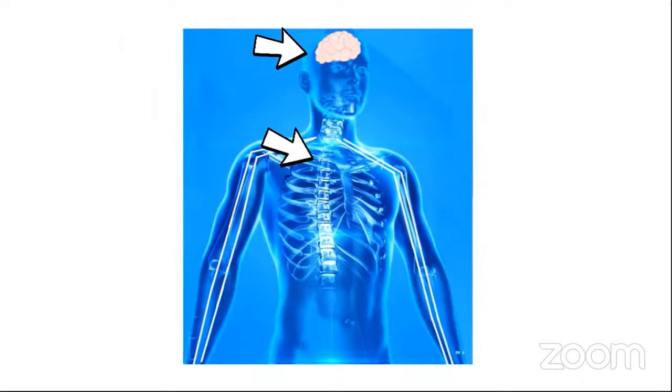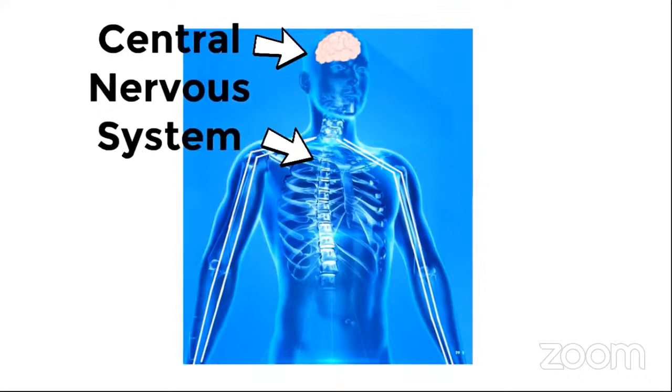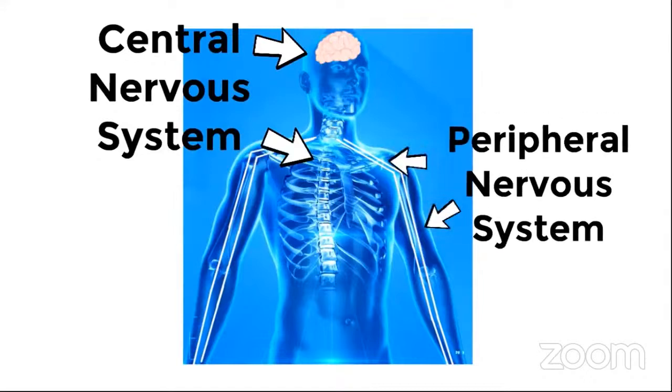The brain and spinal cord make up what's called the central nervous system, where information is processed and sent out as signals. And those nerves that go throughout your whole body, those are called the peripheral nervous system. And these arrows are just pointing to just a few that are in the arm, but they go all over the place and they receive these signals from the brain. How cool is that? From the central nervous system, the brain and spinal cord, the peripheral nervous system gets the signals and is like, okay, let's do this.